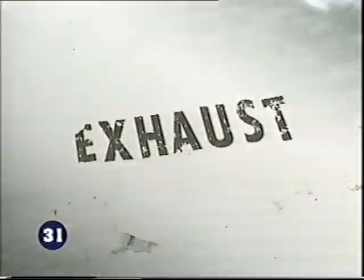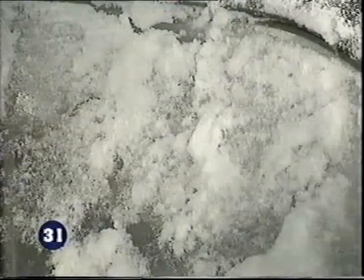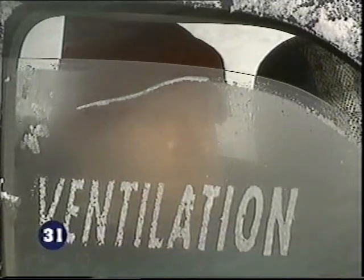You'll probably have to do some work outside the car, like making sure the exhaust is clear. Then get back in the car out of the cold and run the engine and heater for 15 minutes out of every hour. Make this a routine that'll help keep you alert. But remember, always keep a window partly open for ventilation, in case exhaust fumes are being pumped inside by the car's heater.